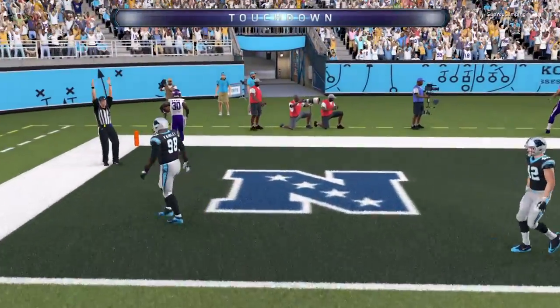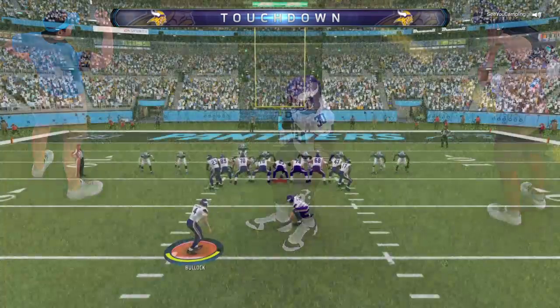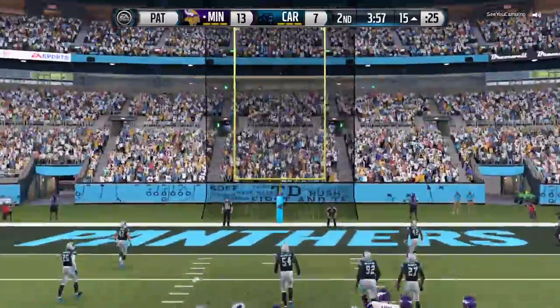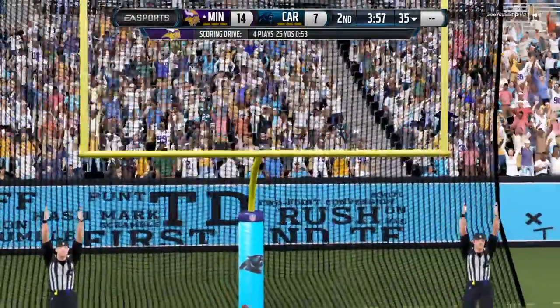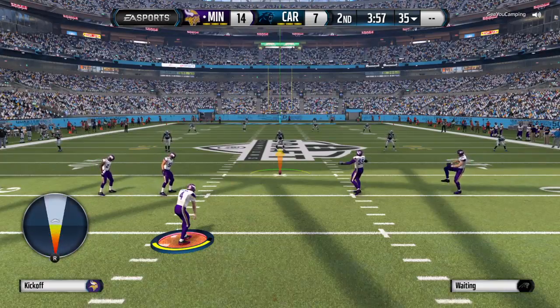Jams it across the goal line for the touchdown. Early in the second quarter, they've staked themselves to the lead with that touchdown. Yeah, listen, don't start looking at that scoreboard, though. It's too early in the game. You just got to keep playing. Don't worry about winning and losing, but it's nice to be on top.